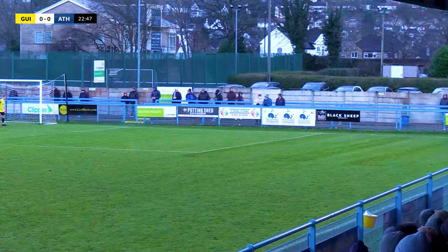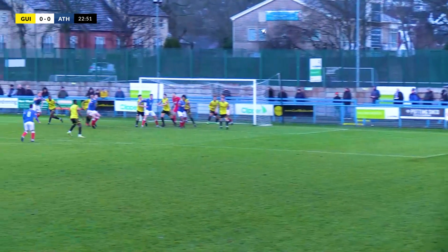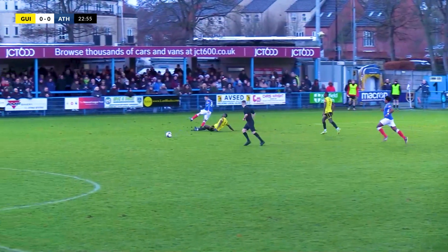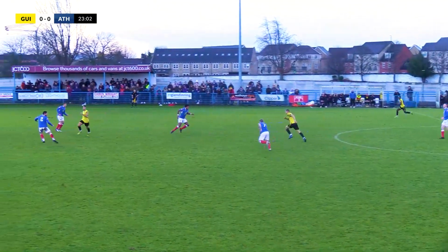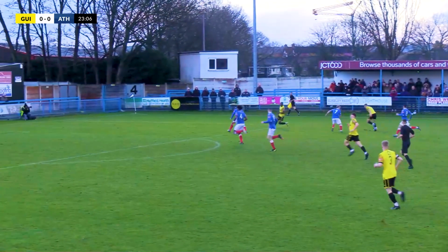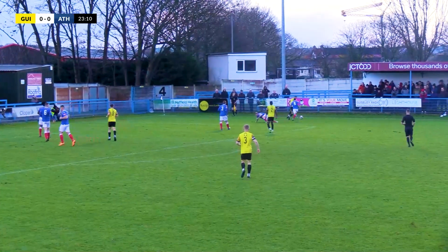There's a wave of Atherton pressure, and it's not over yet, as Fitzmartin puts the corner in, and it goes over the top of everyone. Vague shouts for a penalty, nothing winning. And all of a sudden, Guiseley can break forward with Lewis Whittam, who beats his man Kershaw, beats another in Amado. He's got space down this right-hand side. He's got Boateng with him, chooses to go it alone. He looks like he's running into nowhere.